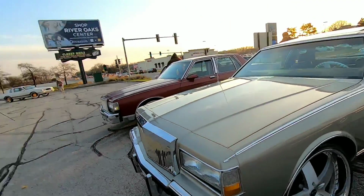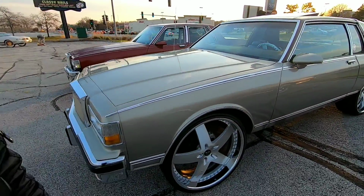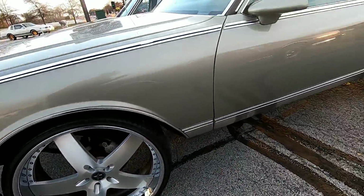Man, this olive green, and it's like a light olive green, but it looks so good, man. Sitting on them Vs, man. Now, you know he got the disc brake setup on there, man. Volanos, man, classics, man.